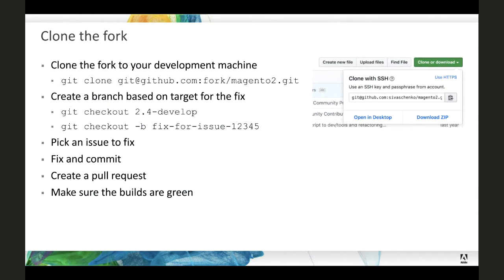Basically, some instructions on how to create a fork. I think it's quite obvious on GitHub. There is a green button to the right. Copy the URL, git clone, git checkout the target branch. Right now we are working on 2.4 develop for Magento. The default branches on different projects can be quite different. And when you are creating a branch, it would be good to include some verbose description about the issue.